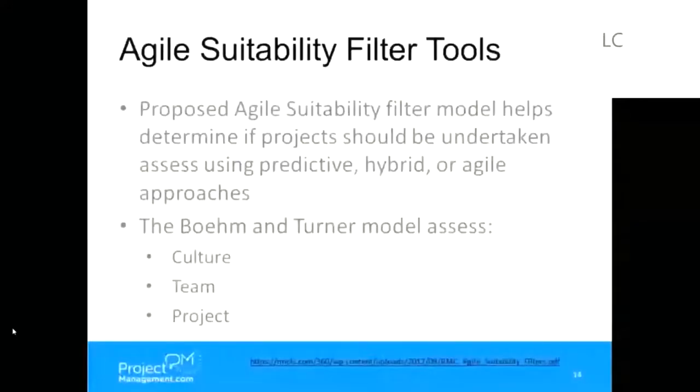So we're following a model here in terms of suitability for agile techniques, and it focuses on three components. Is your culture ready? Is your team ready? And is the project level ready? So we're looking at it from these three different levels of readiness. We're going to jump into the first one here, and this is cultural readiness.